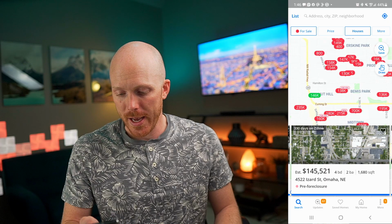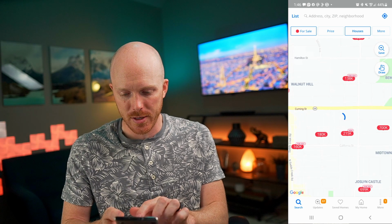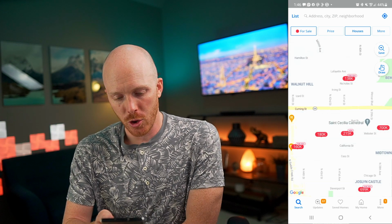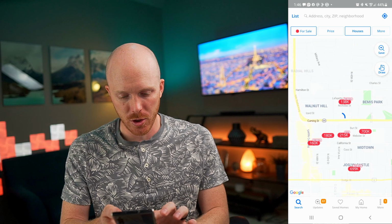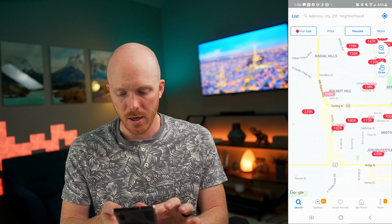So let's head over to Zillow and check it out. This is the area that the house was in. It's $138,000. There's the home right there. We know it's close to Cumming Street, and close to Saddle Creek, which is right on the south side of that property.